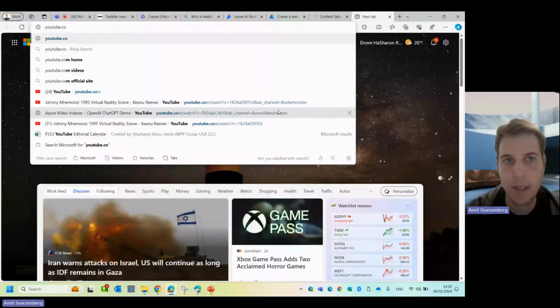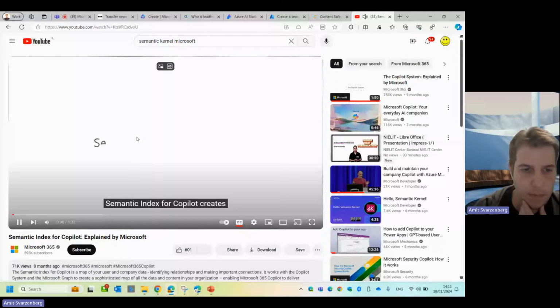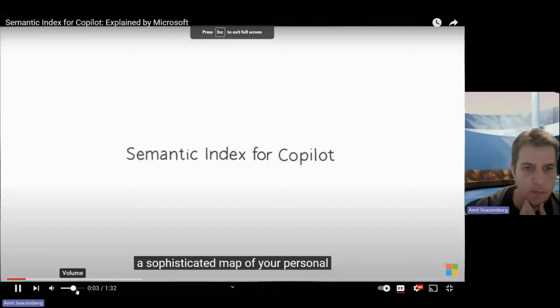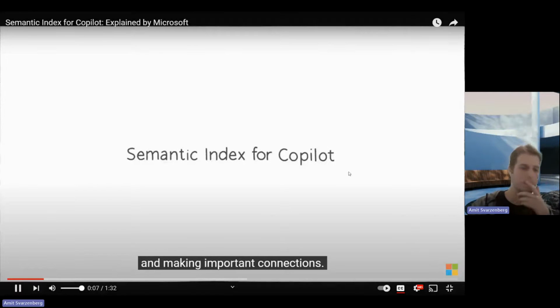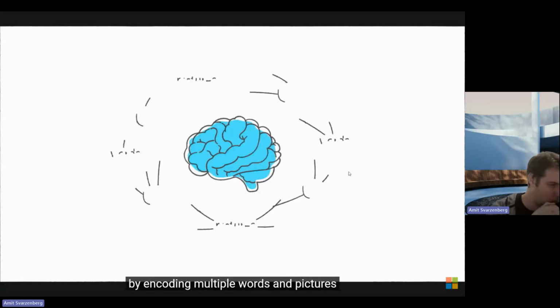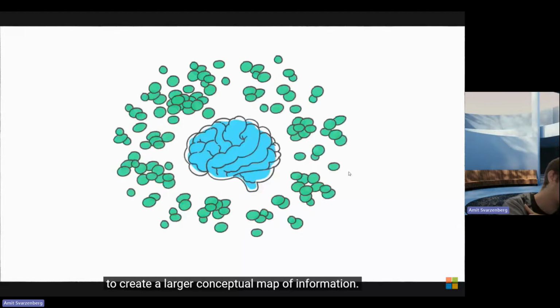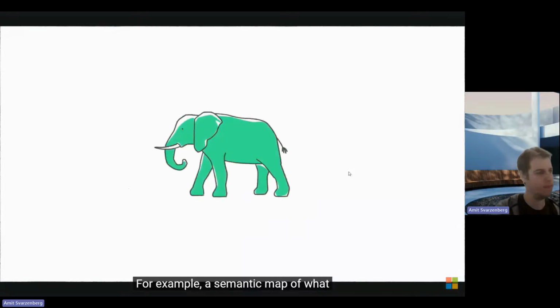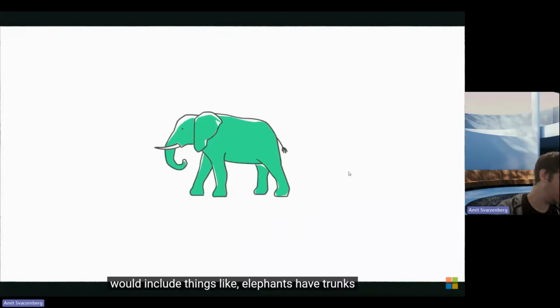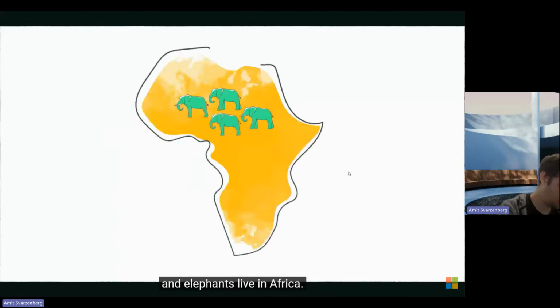So if we want to understand what's happening, right now we need to understand what is semantic index. Semantic Index for Copilot creates a sophisticated map of your personal and company data, identifying relationships and making important connections. In fact, your brain works like a semantic index by encoding multiple words and pictures to create a larger conceptual map of information. For example, a semantic map of what the average person knows about elephants would include things like elephants have trunks, and elephants travel in herds, and elephants live in Africa.